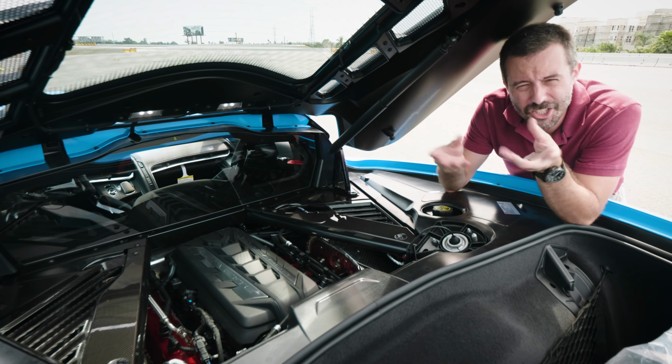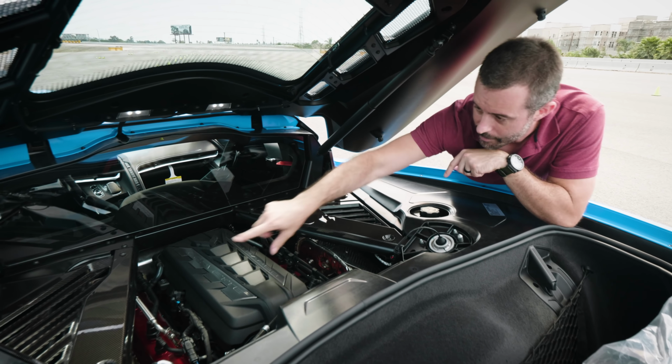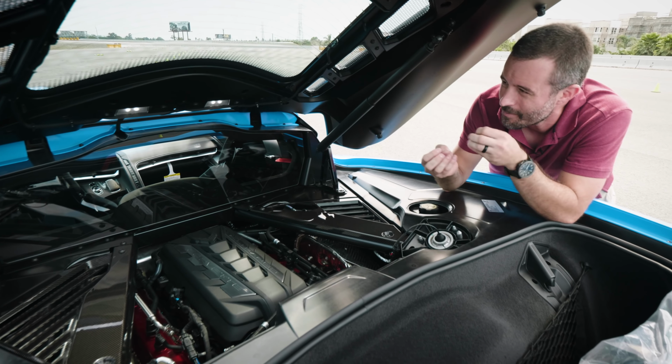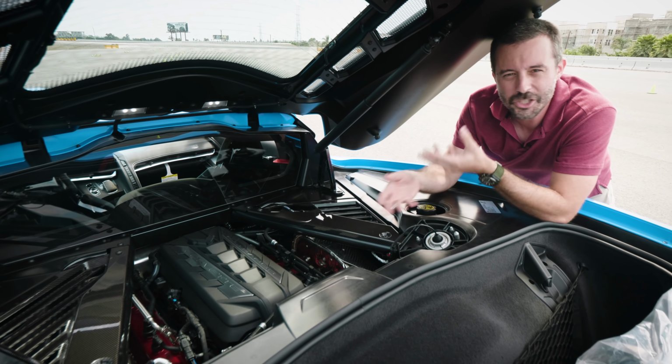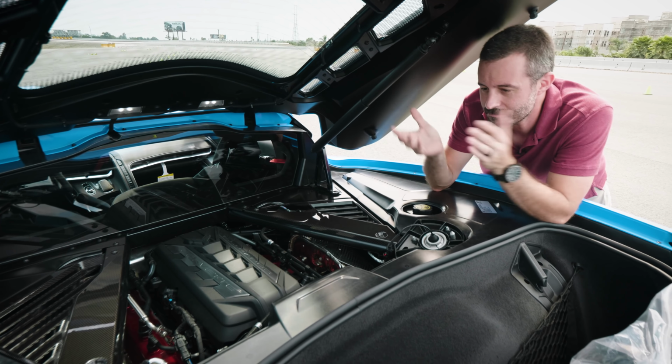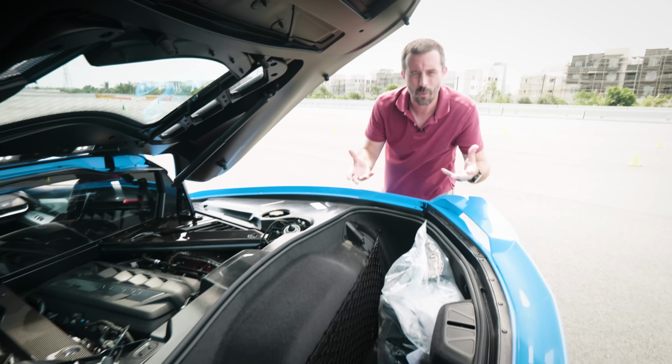Now, we bought the engine appearance package because the placement of this engine is such a significant deal for the Corvette. We wanted to highlight it. That engine appearance package includes these carbon fiber bits that surround it and these lights up here that make this sort of a shrine to the history of pushrod Chevy V8s. And that's really neat.